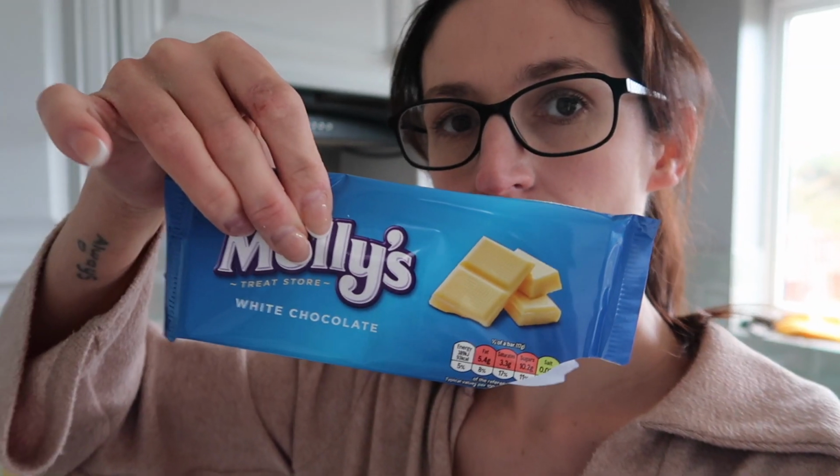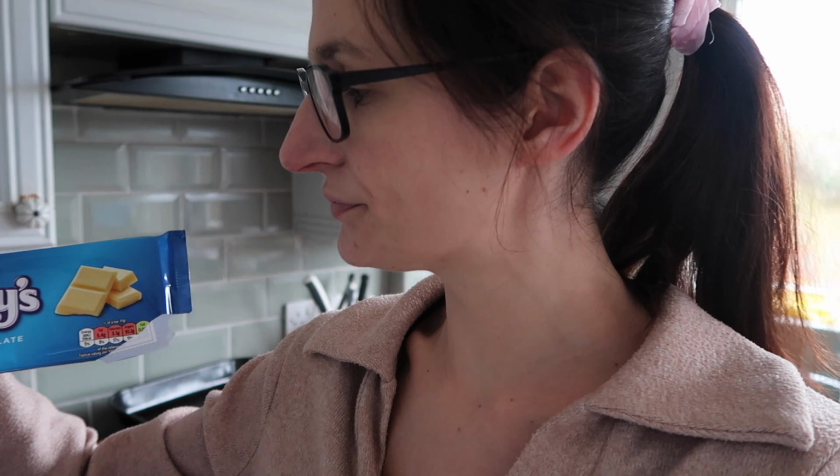Sorry, I look a bit windswept. I just went and did the bunnies. And the weather's not brilliant for Easter weekend. So we're going to make our chocolate bark now. I've literally just popped a bar of this, and they didn't have any of the milk chocolate version, so I've just grabbed some Galaxy.